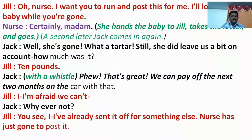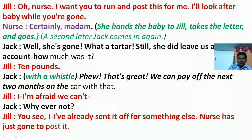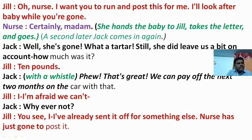Now let us go to something more from our lesson. Look at this one. Here is Jill. "Oh, nurse, I want you to run and post this for me. I will look after the baby while you are gone." Nurse: "Certainly, madam." She hands the baby to Jill, takes the letter and goes. A second later, Jack comes in again. Now, this is what happened. Jack went there, dropped Aunt Jane and comes back. And what is happening? Here, she is coming with another letter.